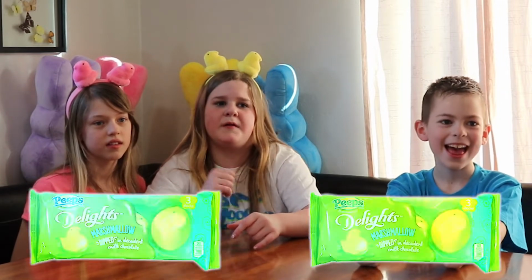A normal peep dipped in chocolate. And Isaiah's gonna open it, so here we go. And there's 2 packs. So Melody's gonna open it and Isaiah's gonna open it.